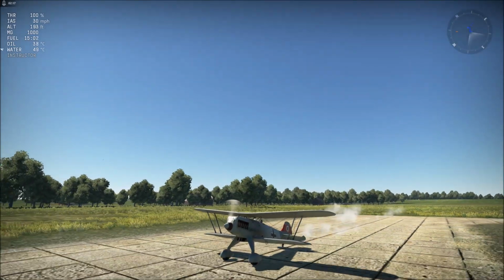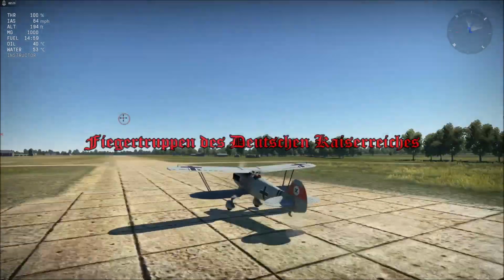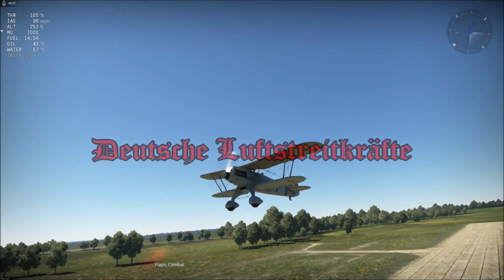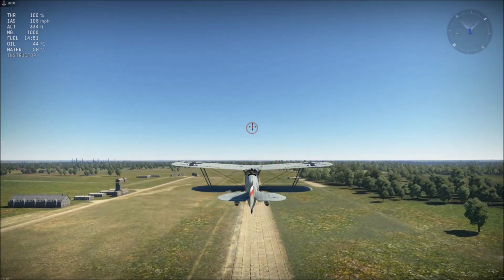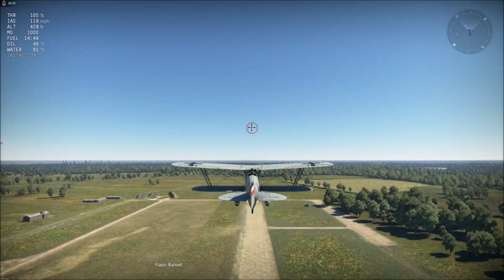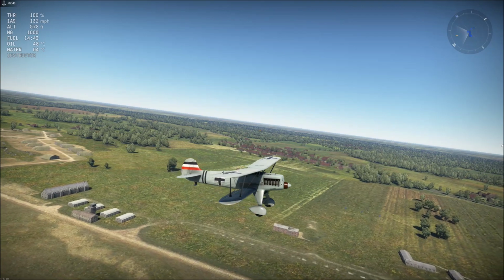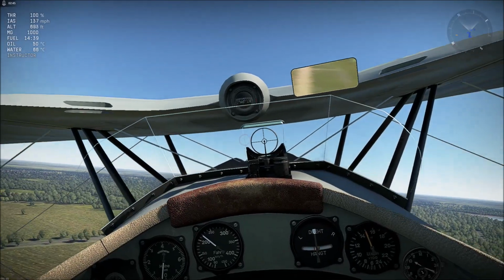During the First World War, the Imperial German Flying Corps, or Fliegertruppen des Deutschen Kaiserreiches, later changed to Imperial German Air Service, or Deutsche Luftstreitkräfte, in October 1916, was the air arm of the German Army. Unlike Britain, who created the independent Royal Air Force even as the First World War was going on in 1918, Germany did not create an independent air force until 1935.